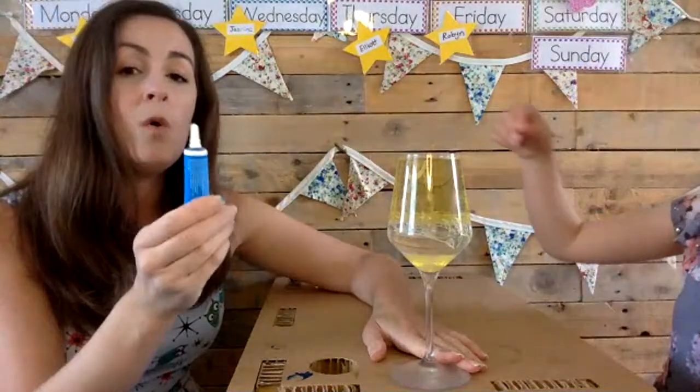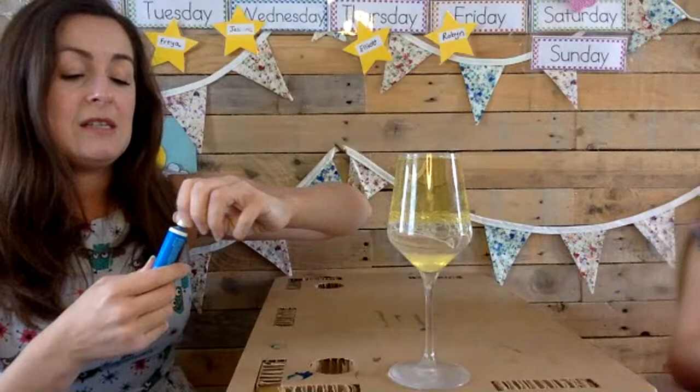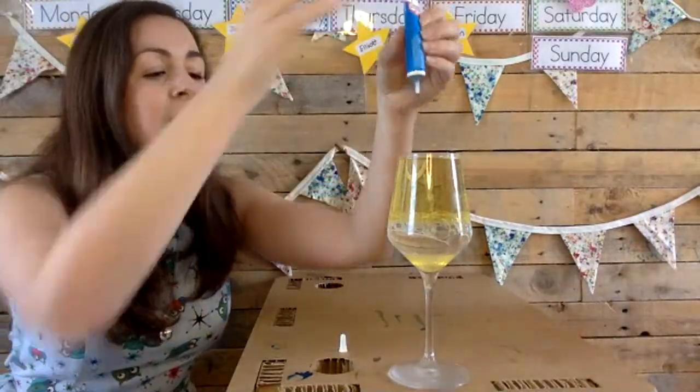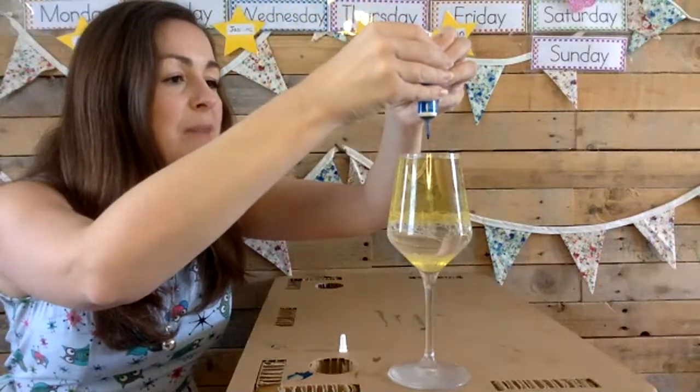Now, the next thing we're going to do is take some more food colouring. No, thank you. I'm going to do this one by myself. And we're going to pop it into our mixture right in the middle, and I've gone with blue for this one. I'm going to put a nice big bit in.